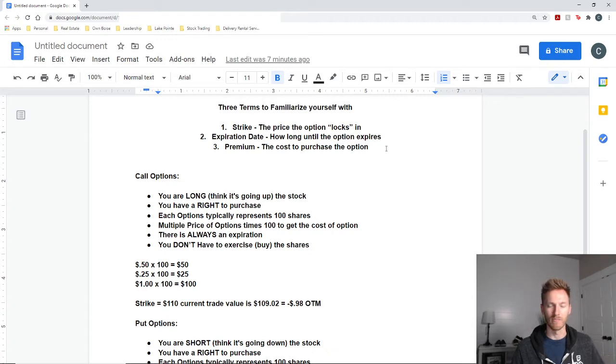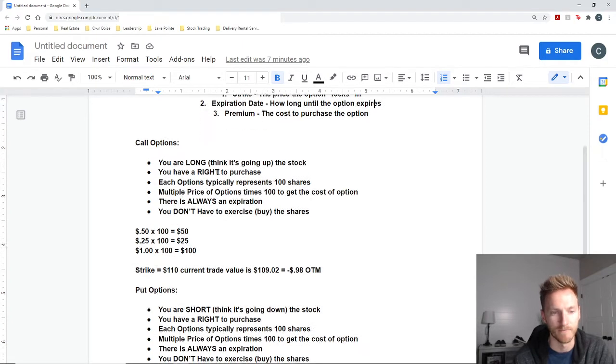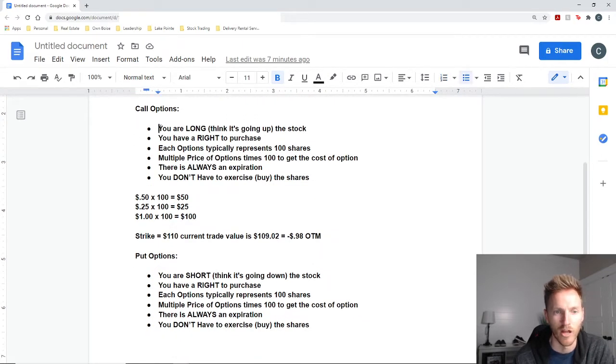So for example, if you thought a certain stock was going to go up, let's just say Apple, it's trading at $130 a share right now, and you thought it was going to be at $150 in 6 months, you might buy the $140 option for 6 months from now and pay $5 for that premium because you think it's going to go up to 150, and I'll show you what those numbers look like in a little bit. So first, let's talk about call options.